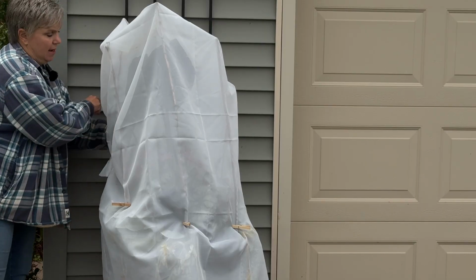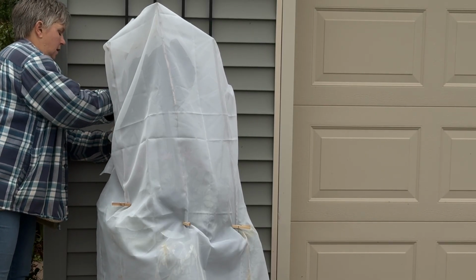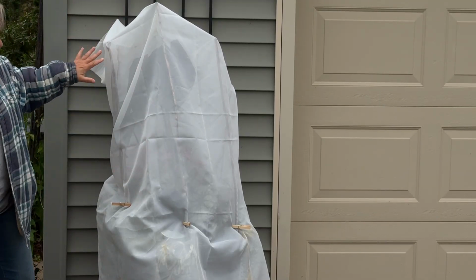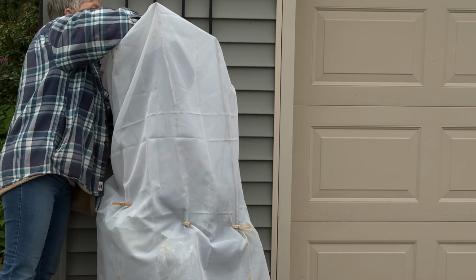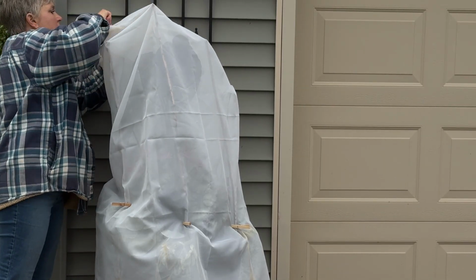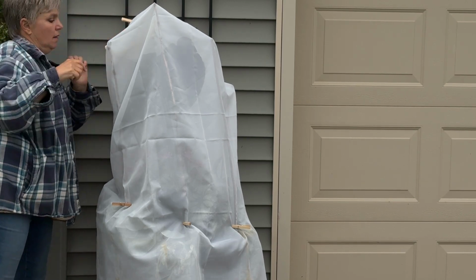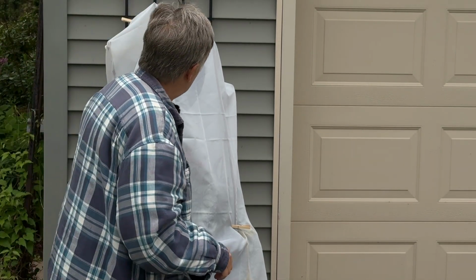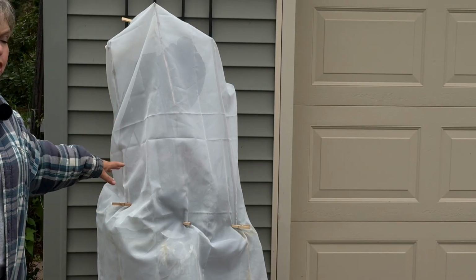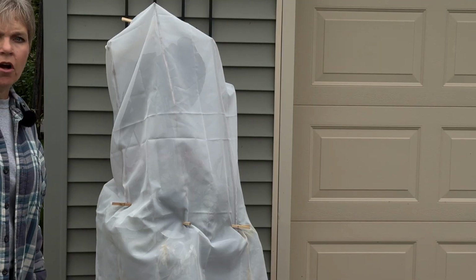Because if you just lay a cloth over the top, it would just blow off. So this is a way I can protect my plants, also protecting part of the top. And that way, if we do get a frost, it can't hit the foliage and my plants will be protected and they'll never even know that there was a frost.